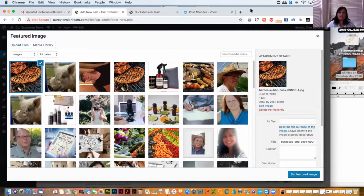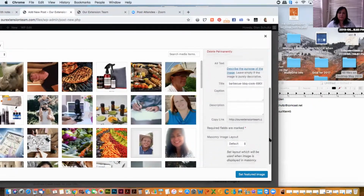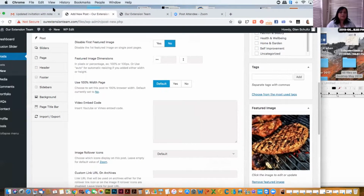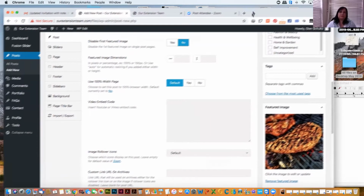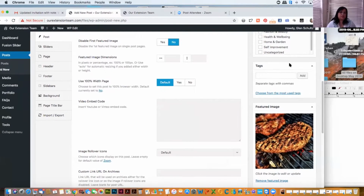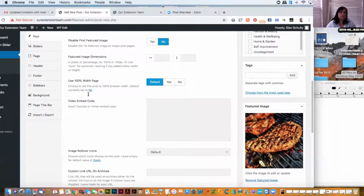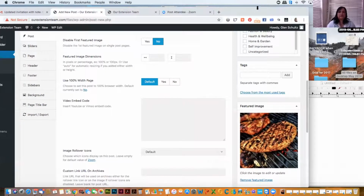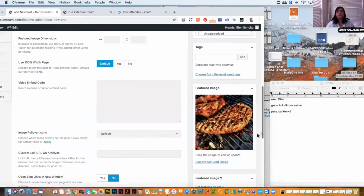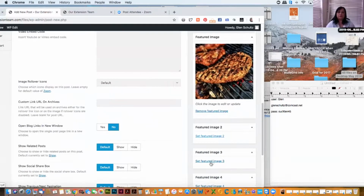And then you just set as featured image. I'm just gonna look and see if it said anything else. So now it's set as your featured image on this page. So once you wrote your article, put your headline in, set your featured image, and you can have more than one. If you add feature number 2, feature number 3, it's gonna make it a slideshow. Oh, cool.